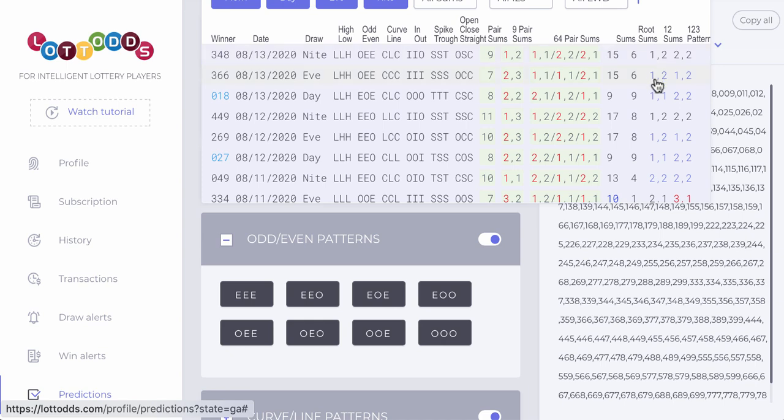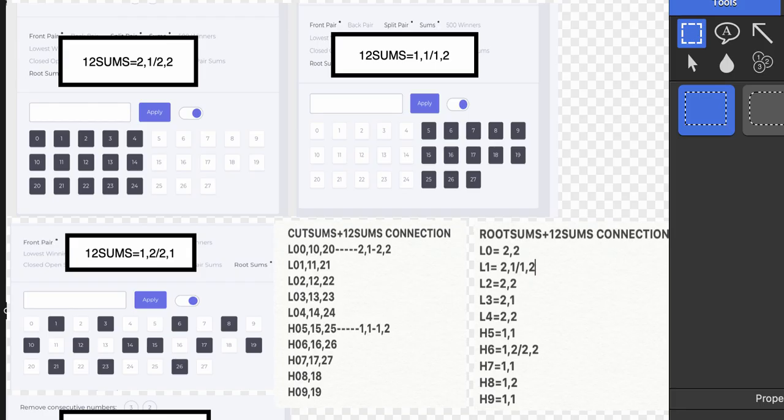Look at all the one digits right here, in the front. I believe it's going to flip to 2. So it could be 2, 2, or 2, 1, something like that, right? Let me show you something better, all right?